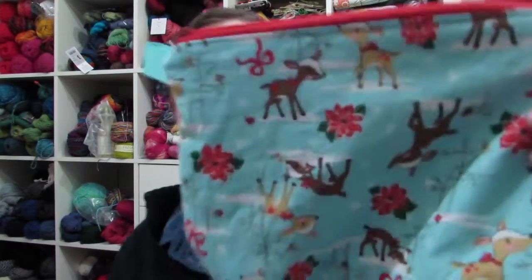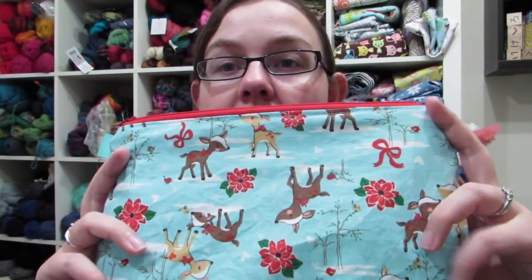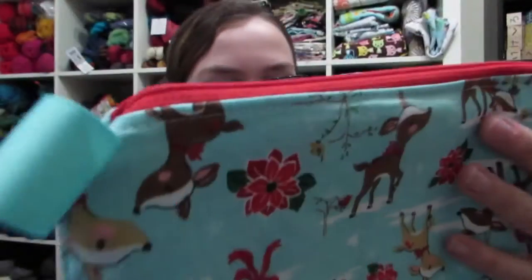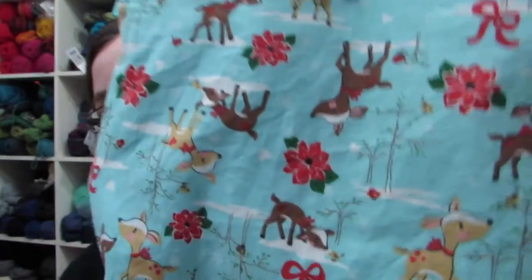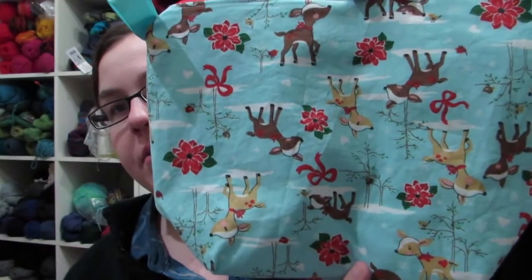Another very specific Christmas one. This is also going to be available in large wedges. Reindeers. And actually, yeah, that is the better side. So one side has more reindeer up, one side has more reindeer down.